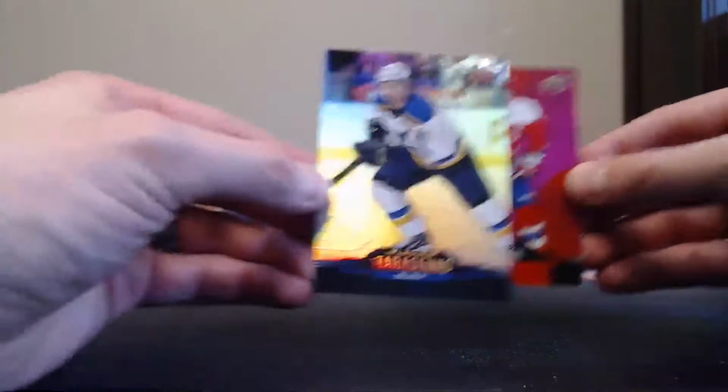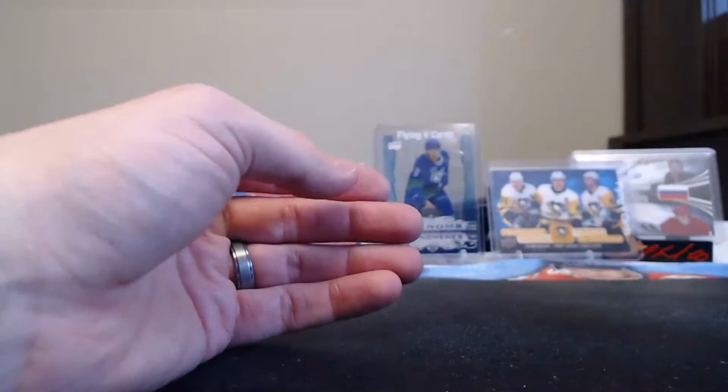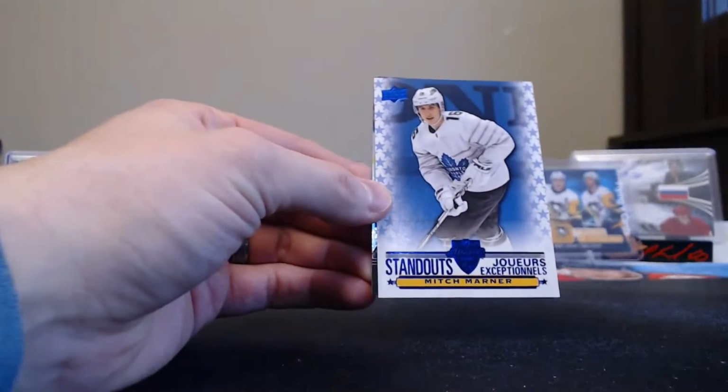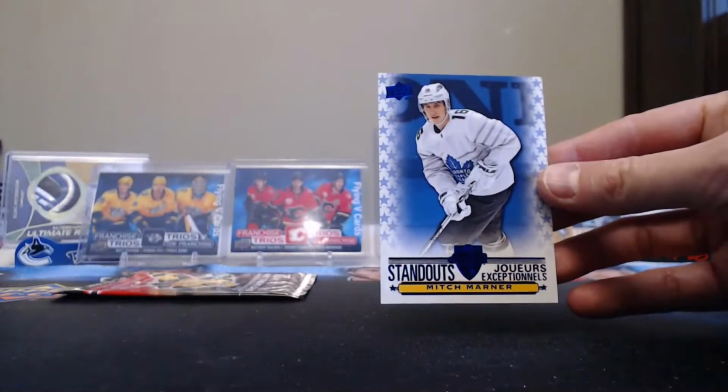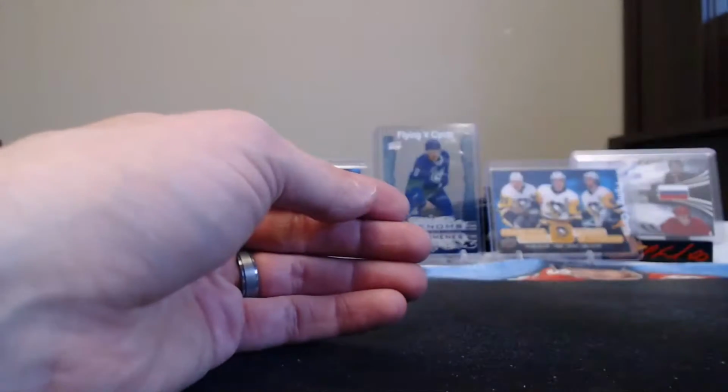Washington, John Carlson, Vladimir Tarasenko, base. John Carlson, die cut. Cool, Jeremy. Like I said, I will be putting up another one that will be exactly the same as this one was. 3 teams. We got Mitch Marner, All-Star Standouts for Toronto.